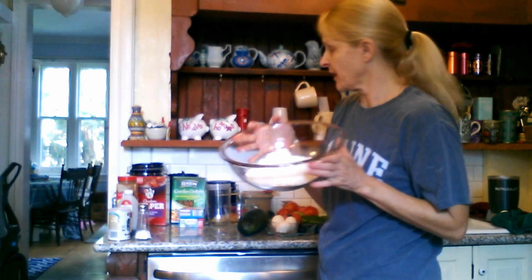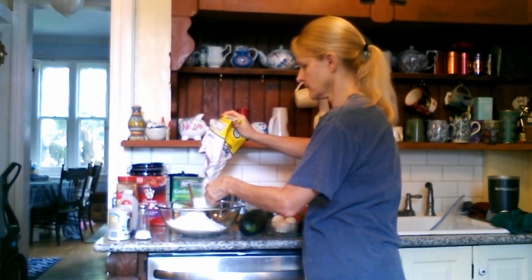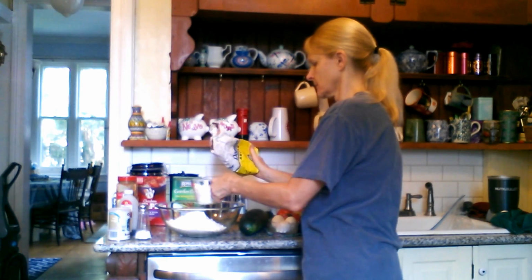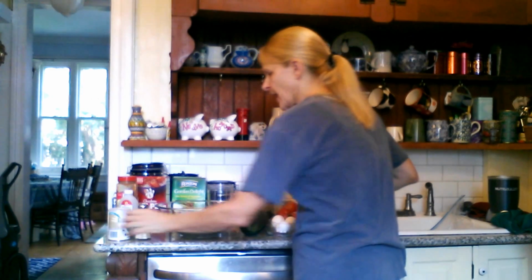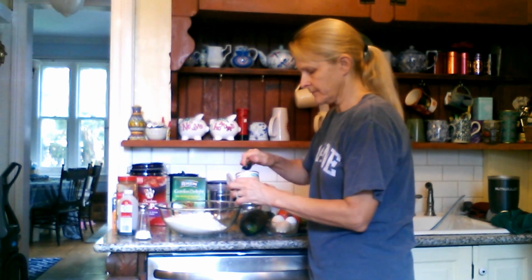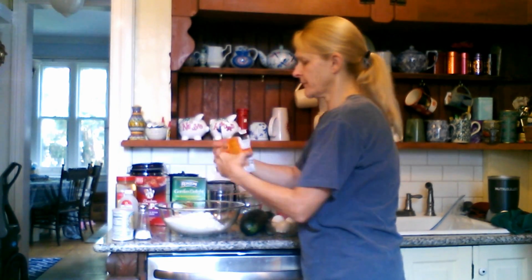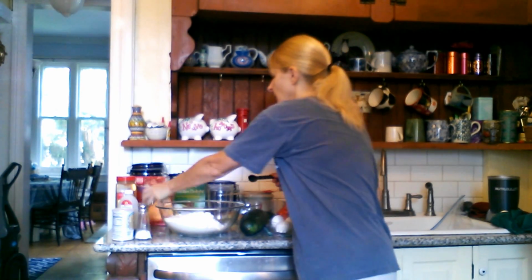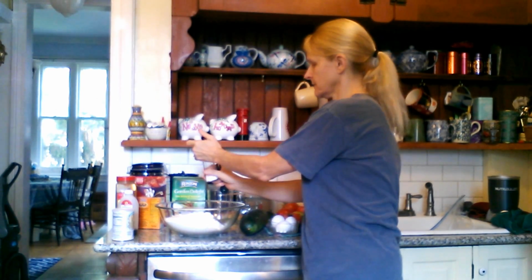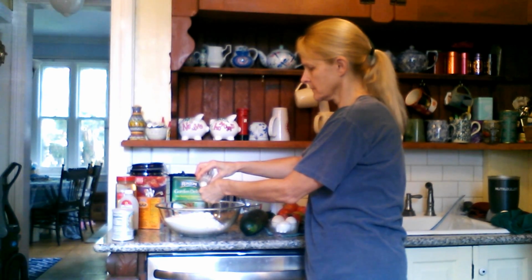Start off with 3 cups of flour in our bowl. To that, we are going to add 2 cups of sugar. Sugar. There you go. We are going to add a teaspoon of baking powder. And a teaspoon of baking soda. And a teaspoon of salt. Here we go.